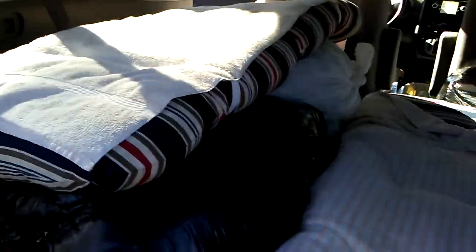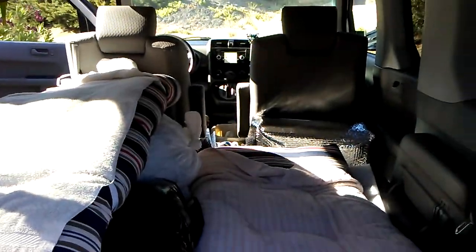And I thought that if I put everything over here, that it would be the same height as here. But as you can see, it's a lot more stuff. Maybe I didn't smash the bed rolls down enough. But that's what I got there.